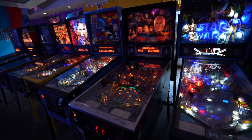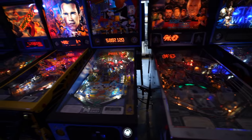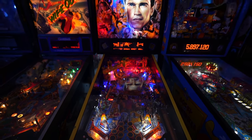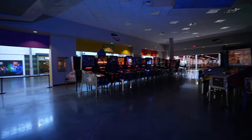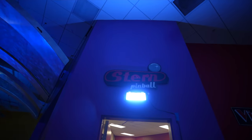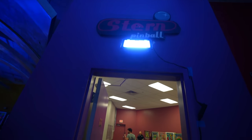Oh my gosh, Star Trek: The Next Generation. I'm a huge fan. And wait, is that Last Action Hero? I cannot believe they got a pinball machine for this. That's so impressive. So many modern machines here and so many to play, but David and I found this back room. It's tough to see with that light, but it's called Stein Pinball.